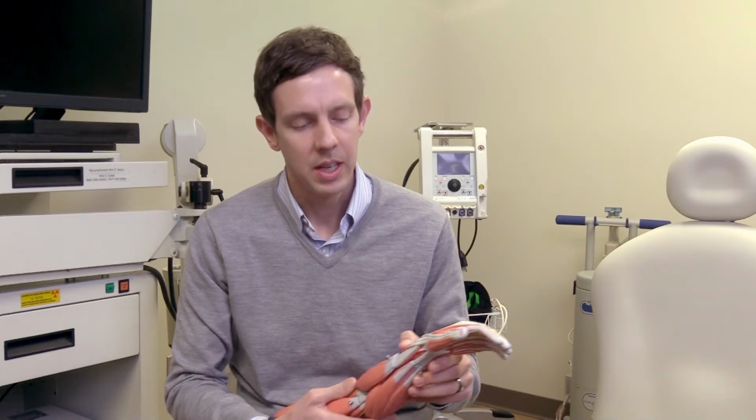So intersection syndrome is a syndrome that happens in the wrist where two types of extensor tendons, their compartments, intersect. This typically happens from a repetitive motion injury on the top side of the wrist or on the thumb side of the wrist. Typically it happens about 5 to 6 centimeters above the wrist itself, where your first extensor compartment and your second extensor compartment intersect.